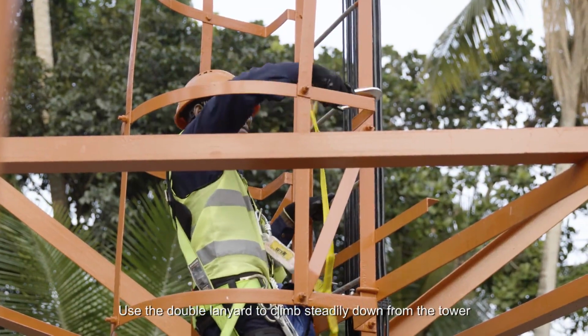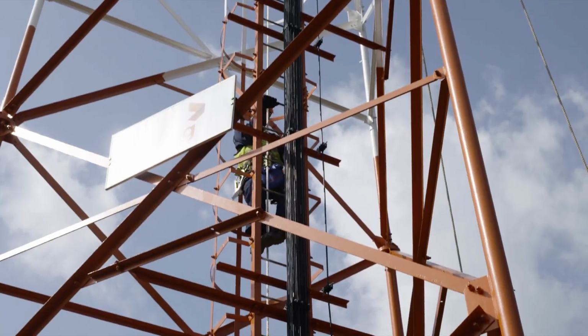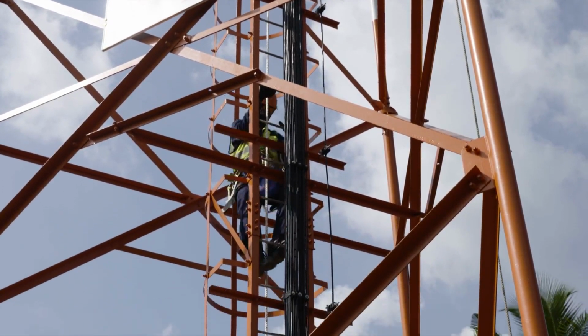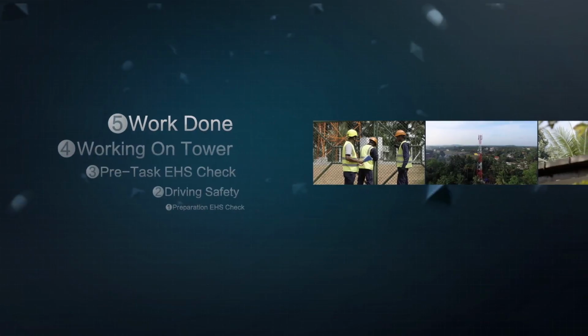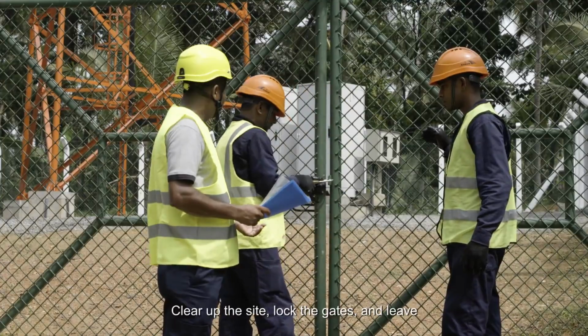Use the double lanyard to climb steadily down from the tower. Use the vertical lifeline to climb steadily down from the tower. Clear up the site, lock the gates, and leave.